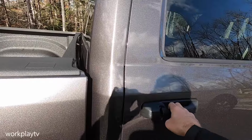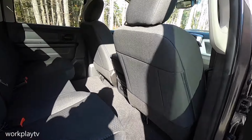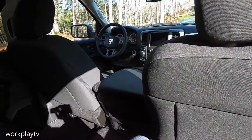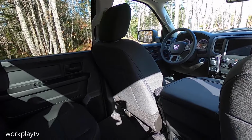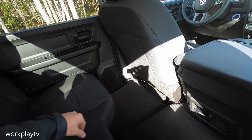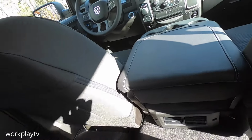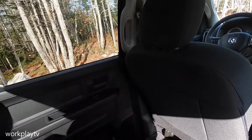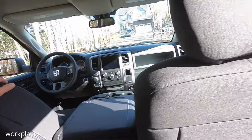Okay, let's jump in the back for a sec. This seat is all the way back right now. There is a large amount of room back here. I think there is still a bit more room in the Ford, but not much. But no matter where you're sitting, it is a nice comfortable place to be. Not bad at all.